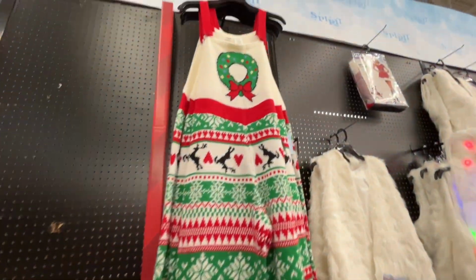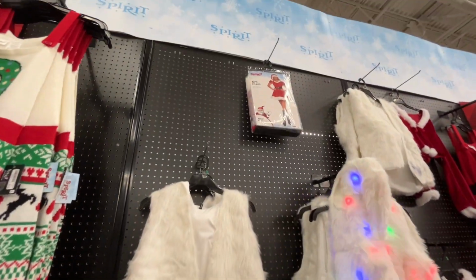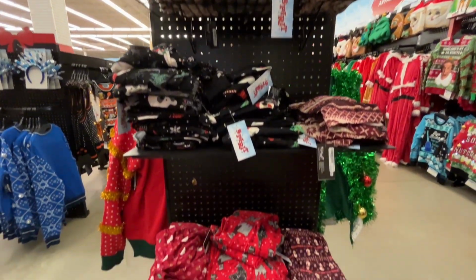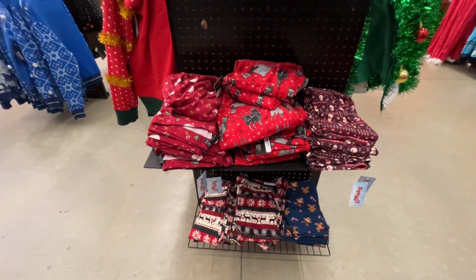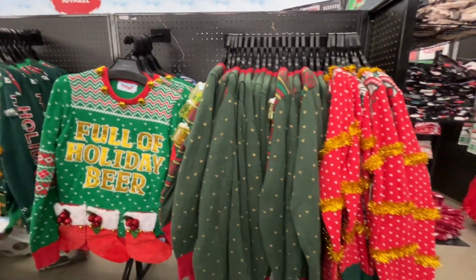Going over here, we have more clothing. Some skirts, and then a Mrs. Claus costume up there. Back over here, we have some more clothing. So that's cool. Looks like some PJs. And then first, I'm going to take a look down at these sweaters.